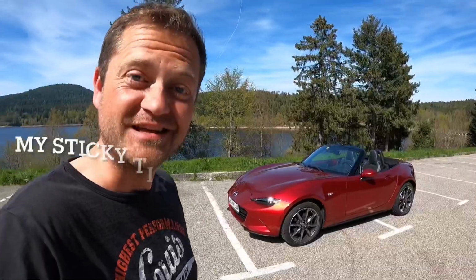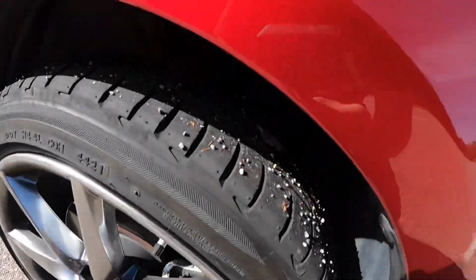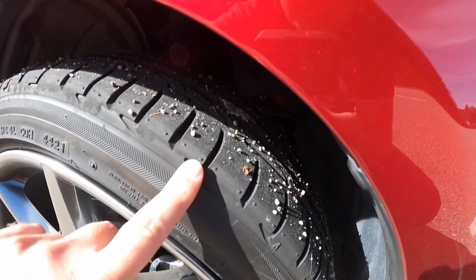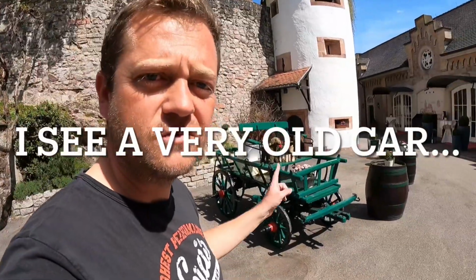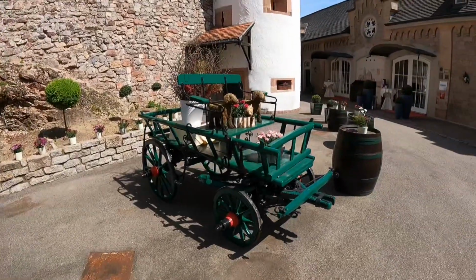Okay, go, go, go. We got some hot and sticky tires. Have a look, really sticky tires have to look like this and collect all the stones from the road. What is it in English? Kutsche. What is kutsche? A very old car, let's say. Isn't that beautiful?